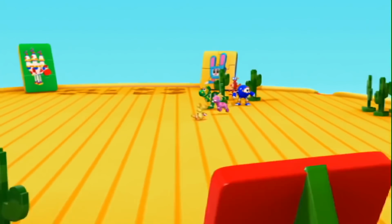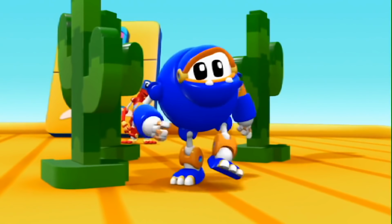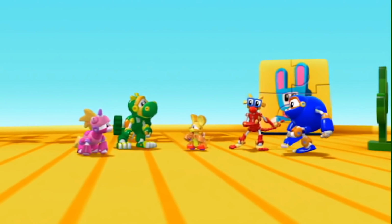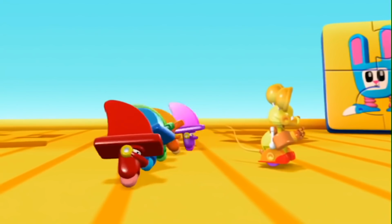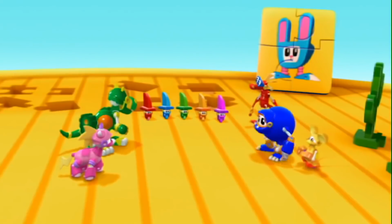Jigsaw Shark Island. Everything's made of puzzle pieces. I believe the jigsaw sharks made them. Where are the jigsaw sharks? Wow! Jigsaw sharks!